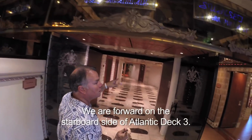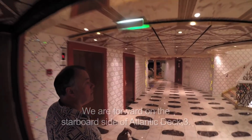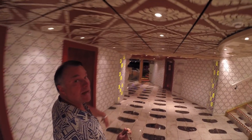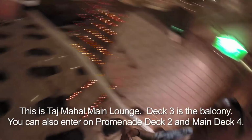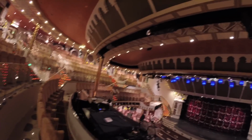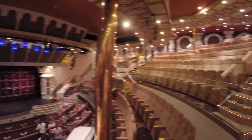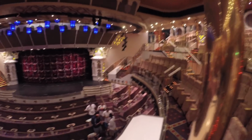Here's the showroom. It's called the Taj Mahal. Right? Bring your tickets. Guest services. There's an upstairs and a downstairs. The main room is downstairs. We're like in the balcony now. See that? This place is rather large. I don't know what the capacity is for sure. I'm guessing 1,000 people.